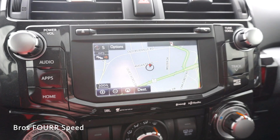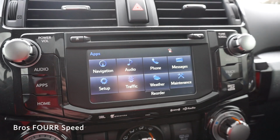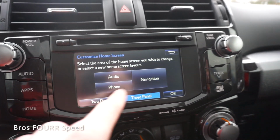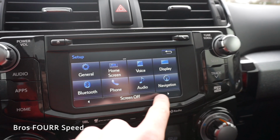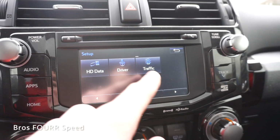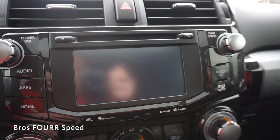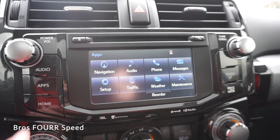You can see navigation pulled up full screen. We can go back again. You have audio, phone, messages. There's a setup feature. You can go into that home screen again, and this is where you can configure that. But we'll just go back. You have your audio navigation again. And then there's driver and traffic, some other settings that you can use, along with being able to turn the screen off if you'd like to do that. Turn it back on, you just push on one of these buttons.